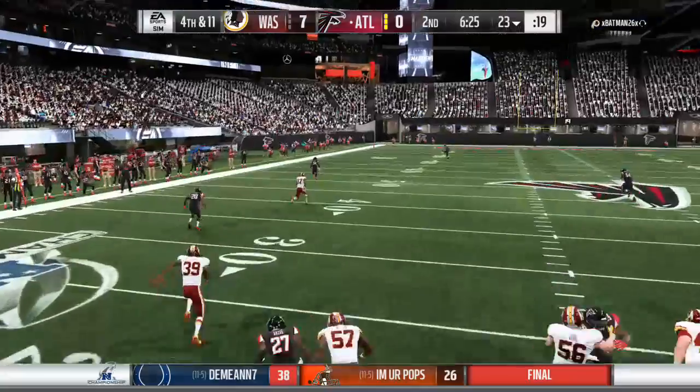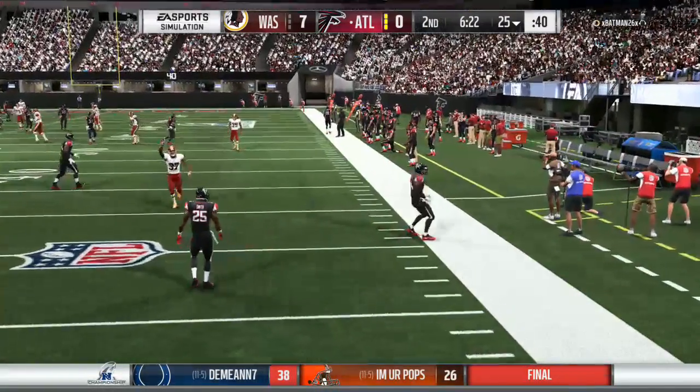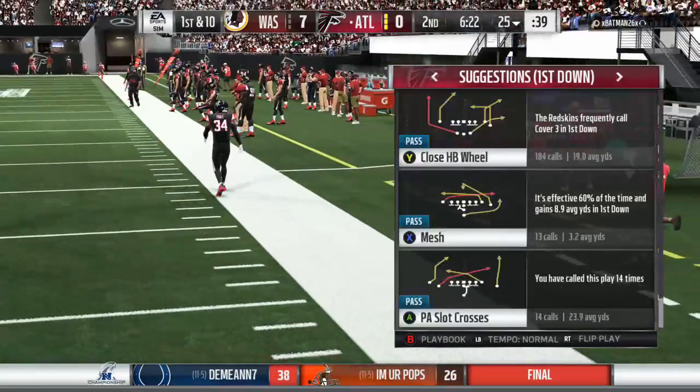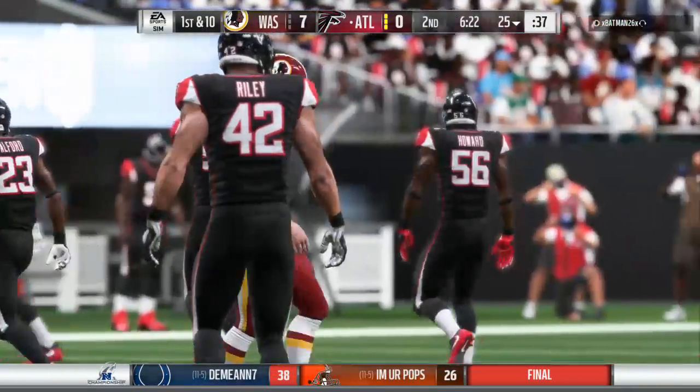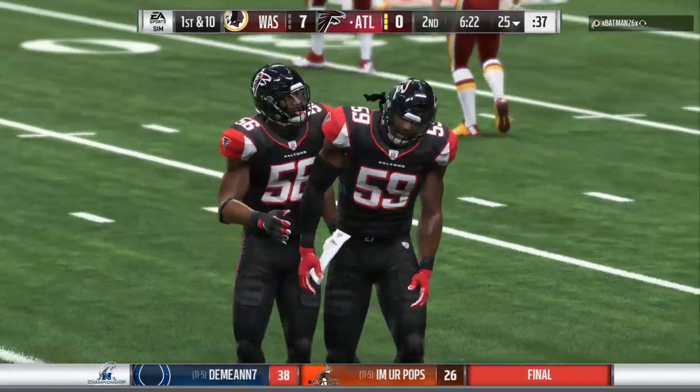He gets this one away, and boy, it's another boomer. So out come the Falcons now. And it's been a miserable start for them offensively. Obviously, 2 drives, 2 interceptions.